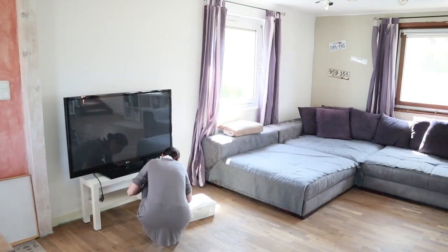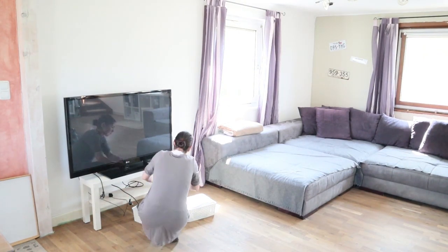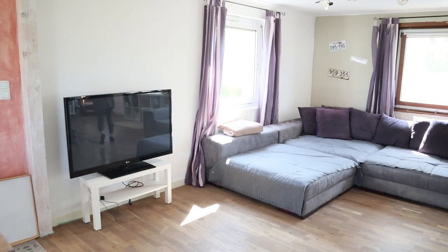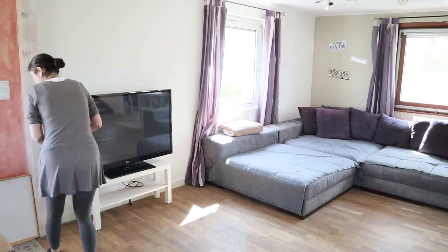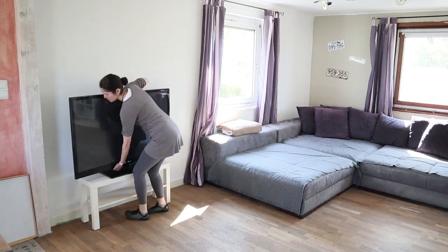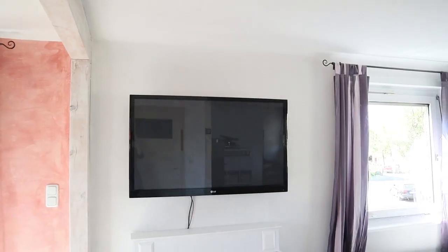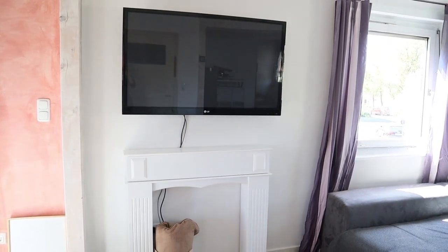All right, another project, which you only see a part of. We mounted the TV onto the wall with a mount that you can really swivel to the left and to the right really far. And so we can watch TV from the living room, from the couch, or from the dining room table, which is really cool. So we got rid of that stand, and there it is.